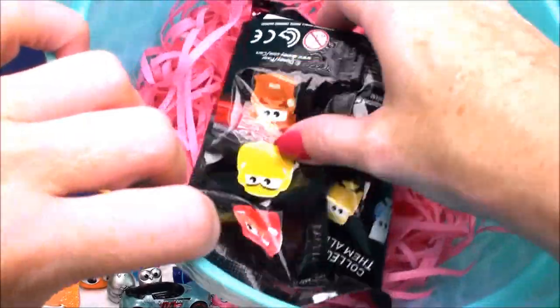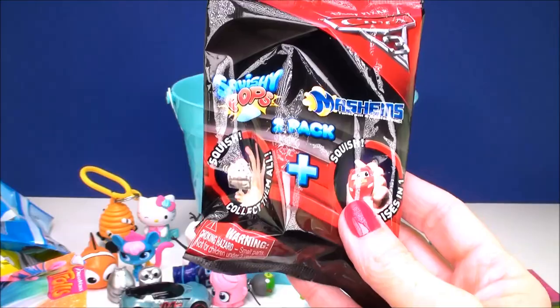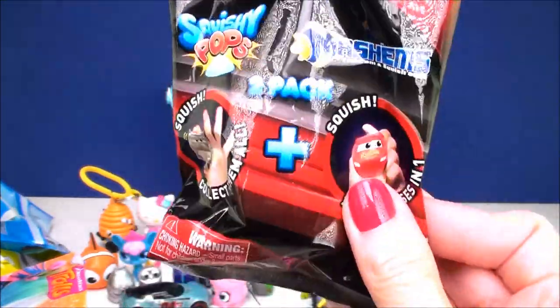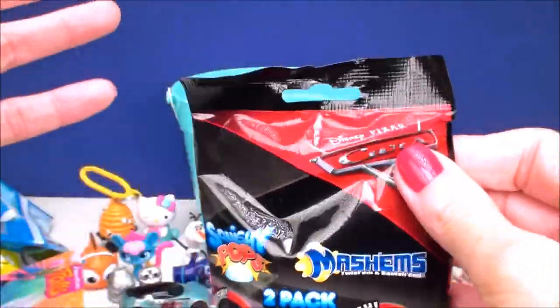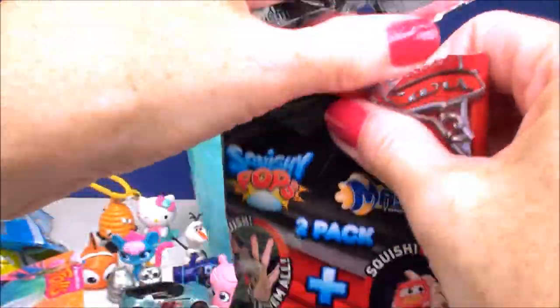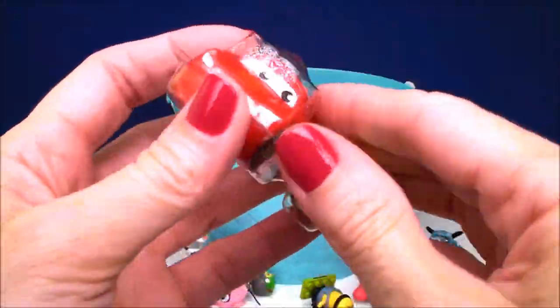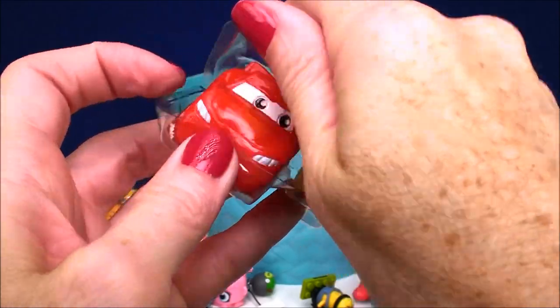And what was that last one down there? Ooh, this is a double. This is so cool. This is a Squishy Pop and a Mashem, and it's from Disney Pixar Cars 3. Have you seen this movie? Let me know what you thought of this one. I have not gotten to see it yet. I have to get out and go see it really, really soon. I got to see Despicable Me 3, but then I got sick. But now I'm feeling better, so I can go out and check it out.